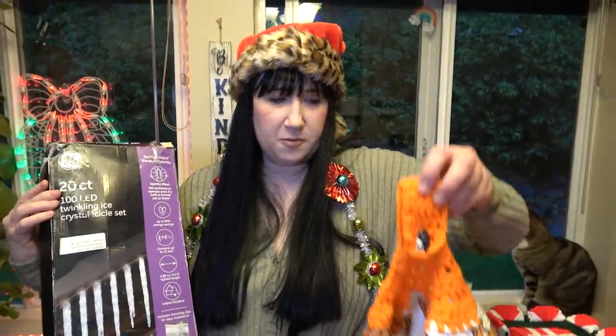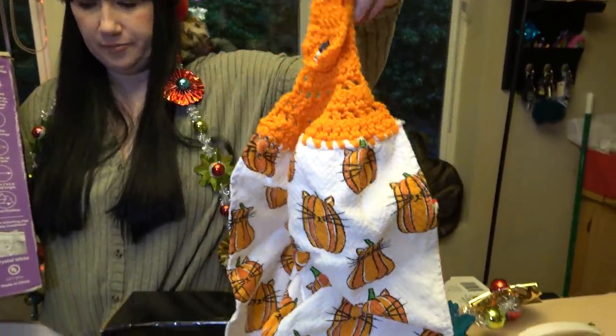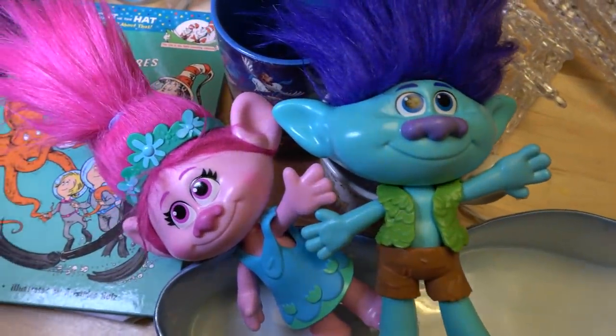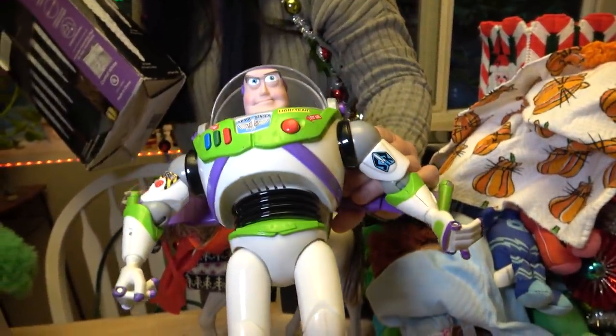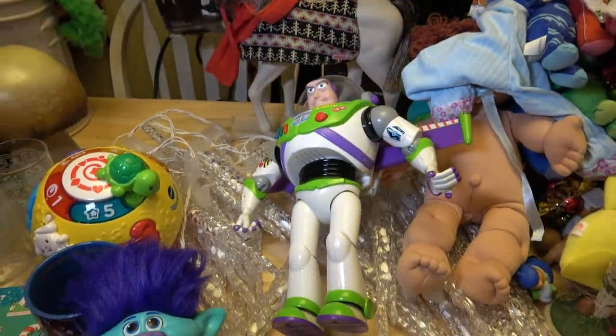And check this out. We ended up getting this nice Halloween towel. We got Poppy and Branch down there, just hanging out. And Buzz Lightyear. His wings are broken, so they don't stay inside his back. But he talks and he works and he's cool like that.